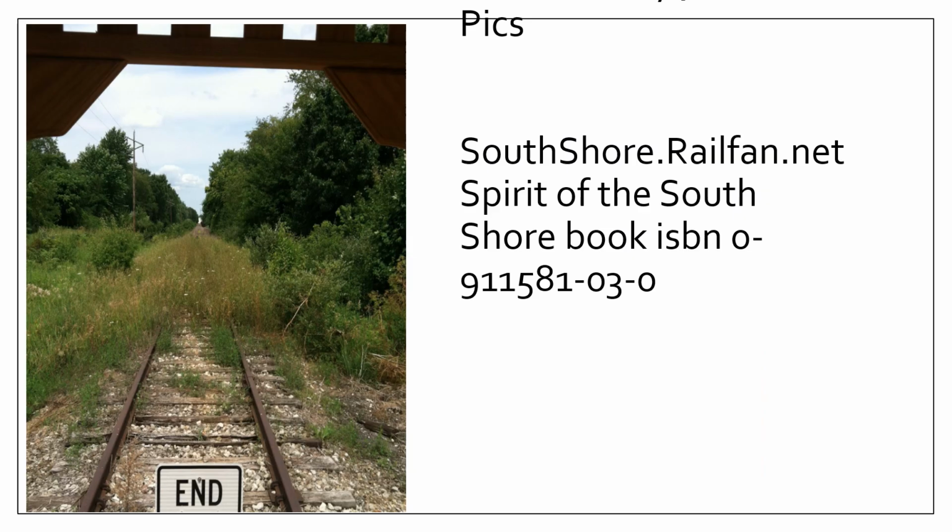So I hope you've enjoyed this look at the airport industrial freight spur. As I said, there'll be a second video which will concentrate on the passenger service, as well as the new passenger extension that was put in to the airport in 1992.